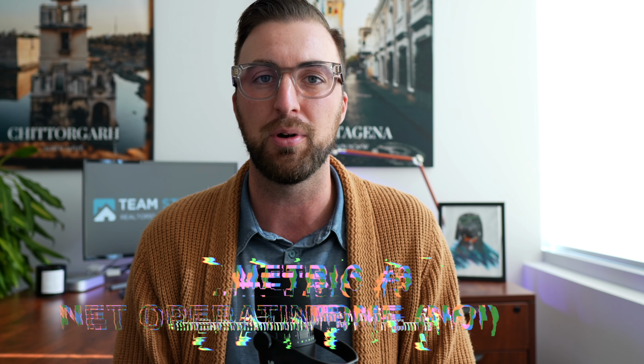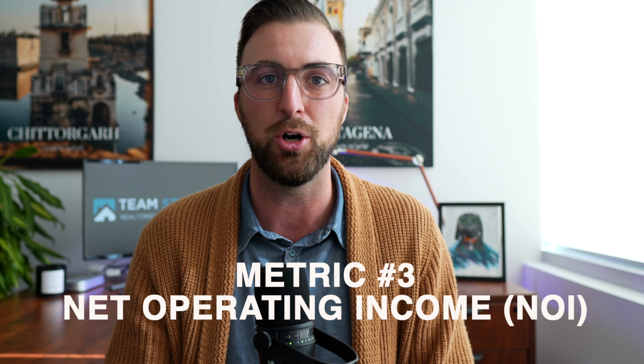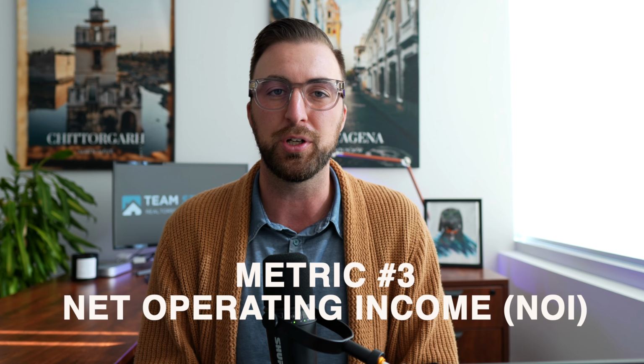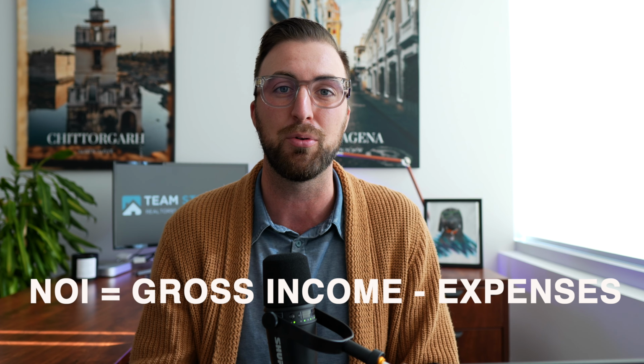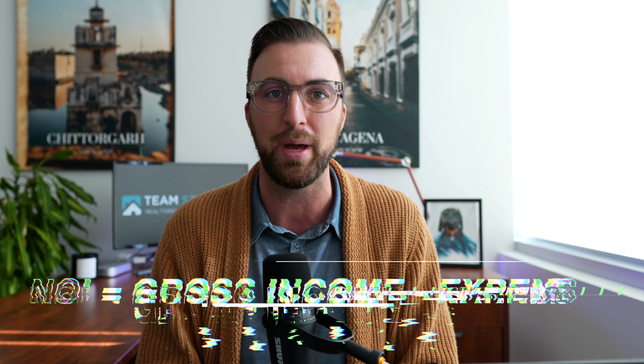Okay, so the third metric that we use is net operating income, also known as your NOI. So to get your NOI, you're going to take your total gross income and you're going to minus your total expenses, and that's going to give you your net operating income. So this is what the building will make prior to your mortgage payment coming out. Moving on to metric number 4, and this one is the cap rate.